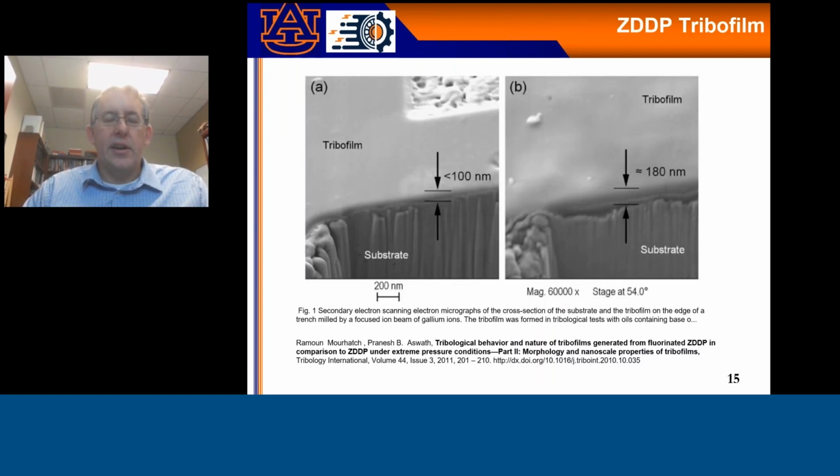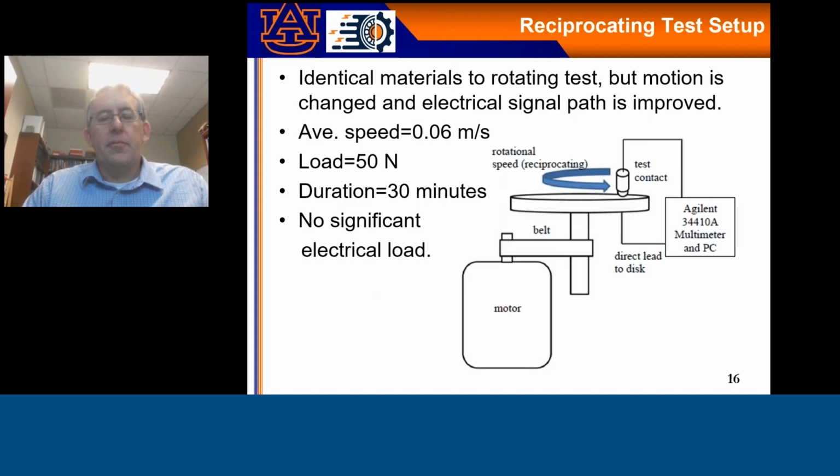This is a very magnified picture of an actual ZDDP film on a surface. It's not my image. On all my slides, I'll have references at the bottom. Maybe I can share my slides later if you're interested in looking at some of these references. So we're trying to test this in comparison to the nanoparticle additive.